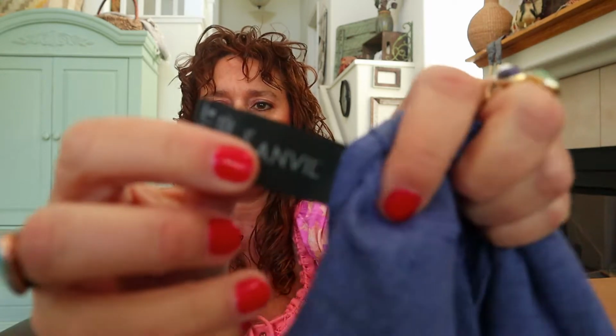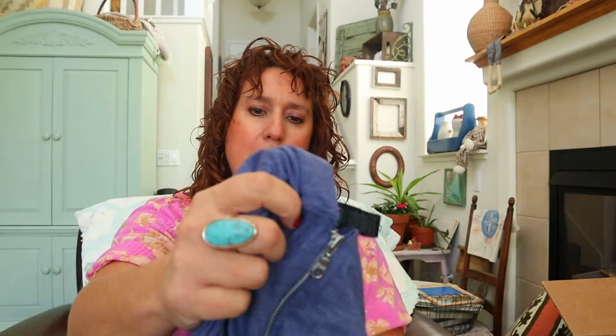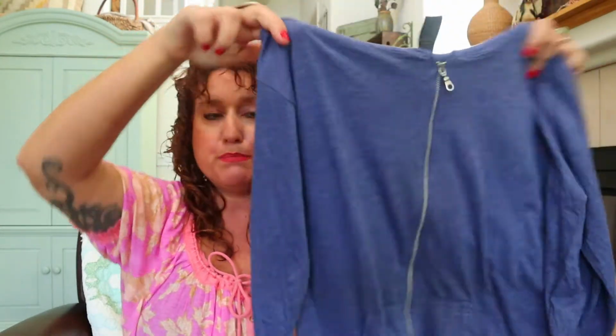Let's get into this box and let's first talk about expectations. This is a lower end box. I assume if it's $78, I cannot expect designer or high-end stuff in here. I'm expecting some inexpensive mall brand stuff that's new with tags that I can flip. So I'm not familiar with this brand. Anvil Tri-Blend. If you guys know anything about any of the brands or you have experience selling any of these things, let us know. This is a very lightweight, full zip women's blue hoodie in a size medium.